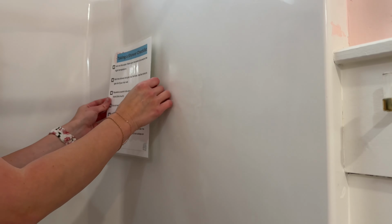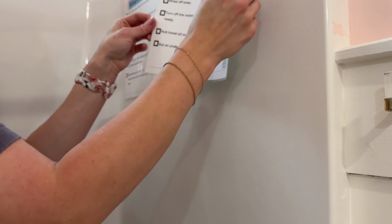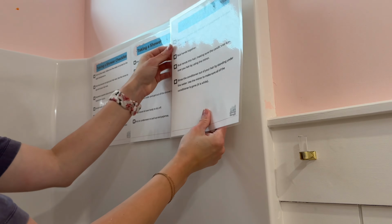Once I got all of that off, I then took the 3 pages of the laminated checklist and put them on the shower wall so she could easily see them and read them while she's taking her shower. And then I added the shampoo, conditioner, and soap that she wants to use.